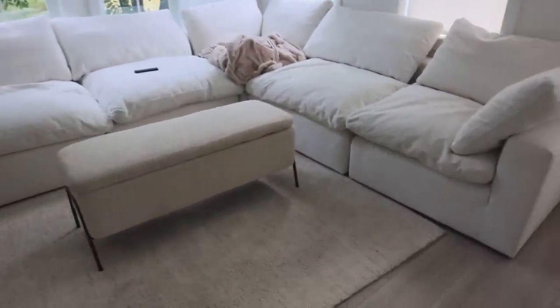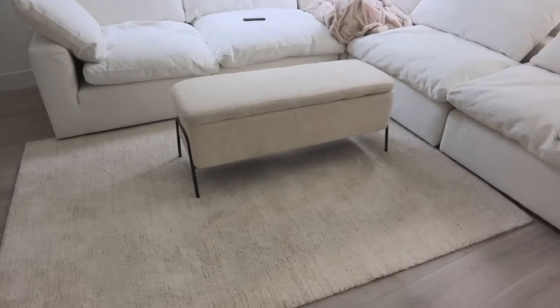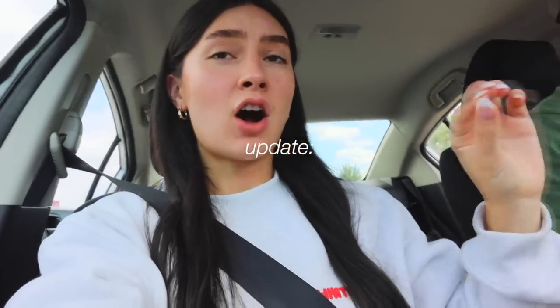And hopefully I can fit it in my car because these pieces are pretty big. But yeah, I'll update you guys. We just bought the ottoman. So it's in stock, and we're gonna go see if we can pick it up from the warehouse.